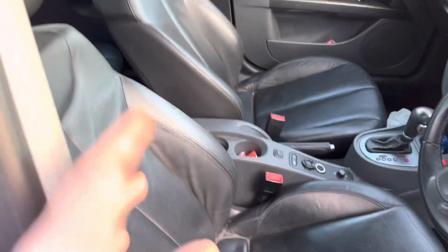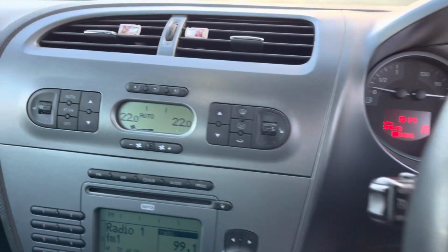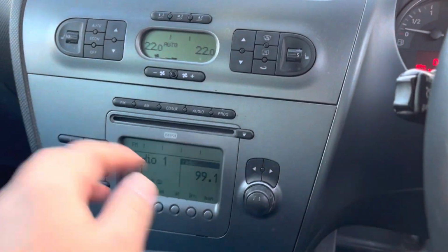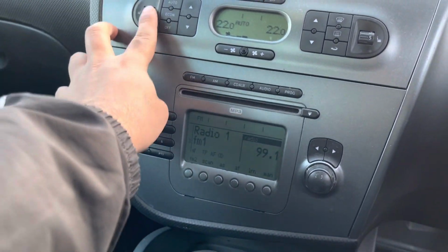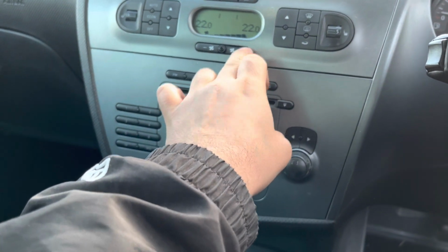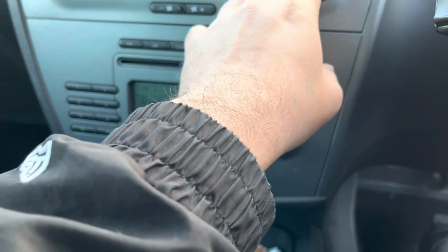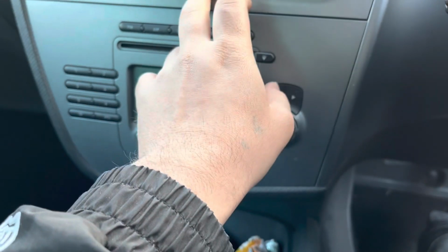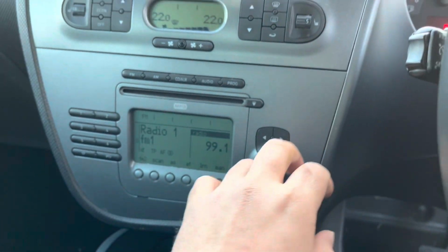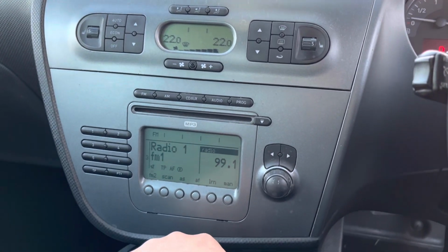So, leather interior, guys. Smells really nice in here considering there is mold, but it does smell good. We do have heated seats as well. I'm just checking if they work. Turn this one up as well. What I have noticed is that it doesn't seem like the fans are working for some reason.